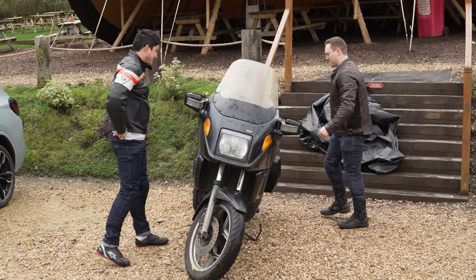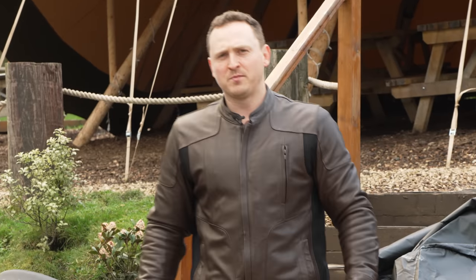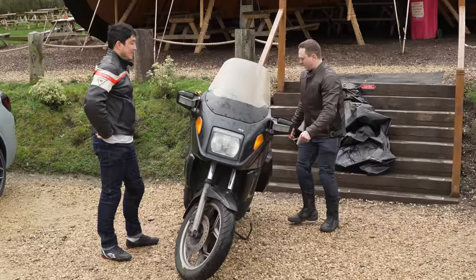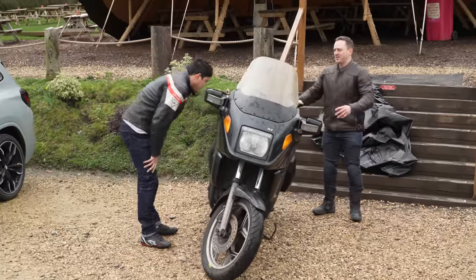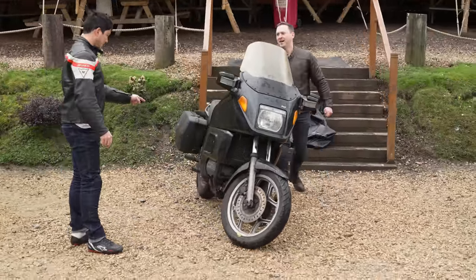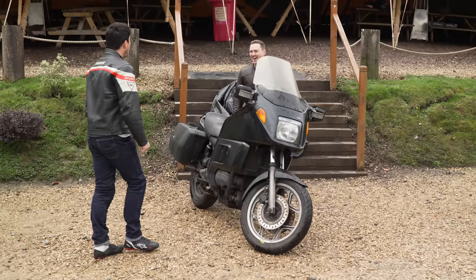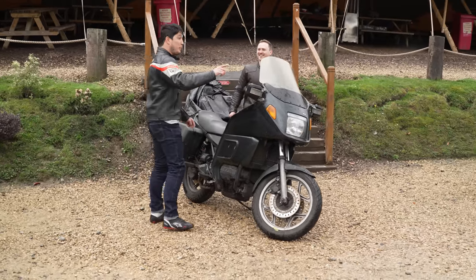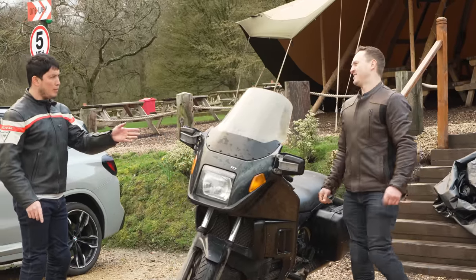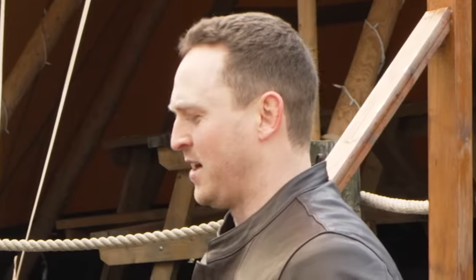So quirks and features. I don't know what it's like to ride because I haven't actually ridden it. I know that it goes into first gear. We've got big panniers here, so it's like a travel exploration motorbike. The mileage, 86,000. That's incredible. That actually beats mine. It says it has ABS, but we don't know if that works, so you've not ridden it. I doubt it's got ABS. Yeah, I don't even have ABS.